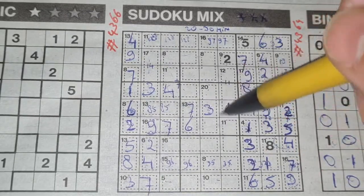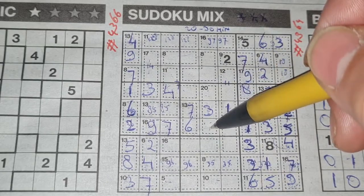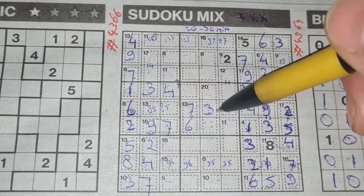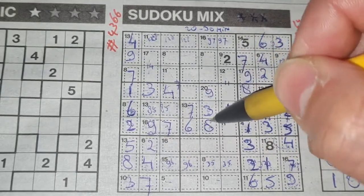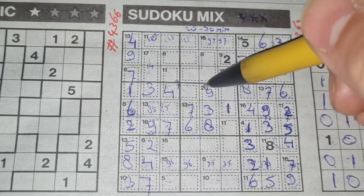In this triple box of 20, these two boxes together should be 17. Well, there's only one combination for the box of 17: 8 plus 9. We have a 9 there. No 9 there. 9 should be here, and 8 goes there. 8 plus 3 is 11, 11 plus 9 is equal to 20.